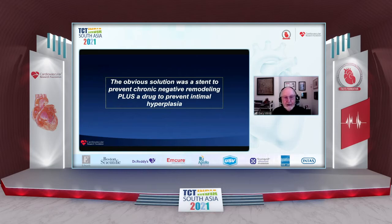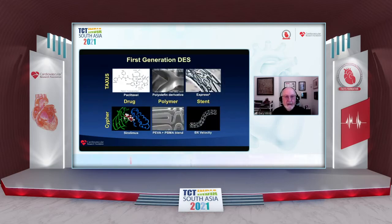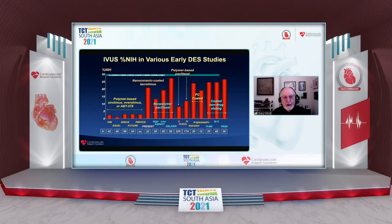The obvious solution, of course, was a stent to prevent chronic negative remodeling that is present in non-stented lesions, plus a drug to prevent intimal hyperplasia that was common in bare metal stented lesions. And obviously we had the first generation DES, Taxus and Cypher, but we used intravascular ultrasound to identify drugs that would work. In small numbers of patients, you can do a serial IVUS study and see the percent neointimal hyperplasia volume and see which stents will and will not work, because the standard metric in bare metal stents is 30% NIH volume.